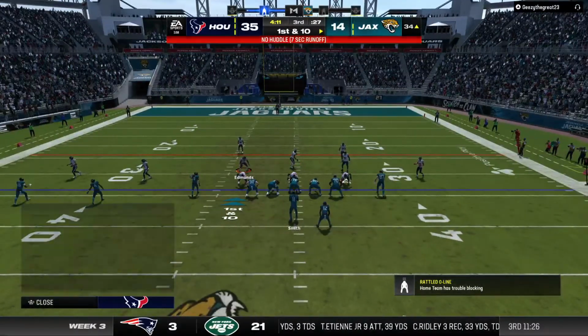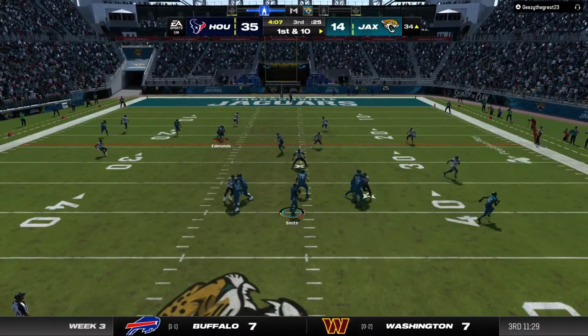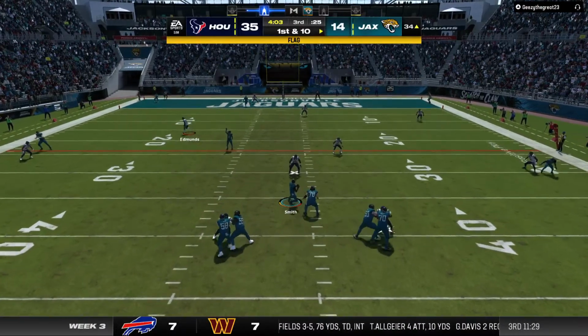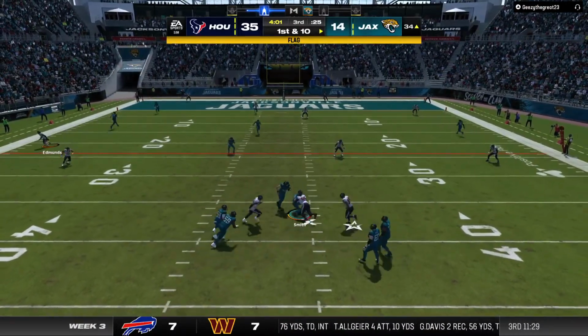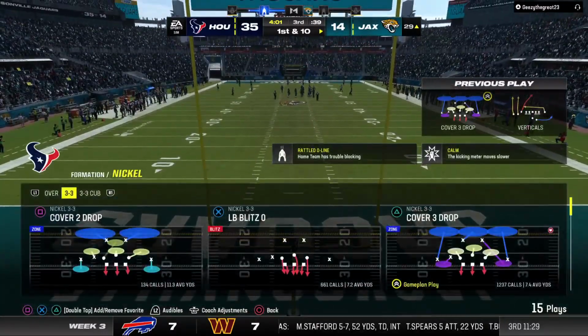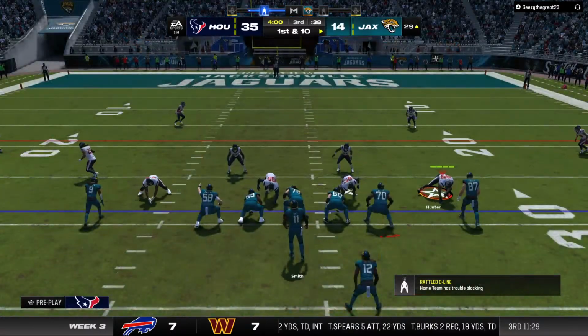So at 1st and 10 now in Houston territory at the 34. That's good for another Jacksonville. 1st and 10 at the 34-yard line. And he held on to it too long. A coverage sack. Down he goes. A penalty accepted, and they move the ball forward.